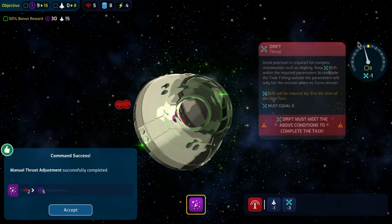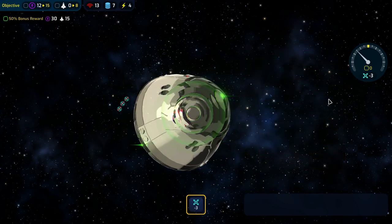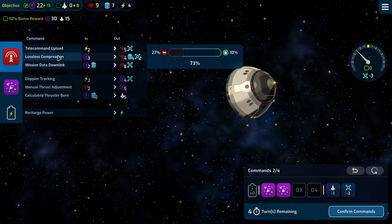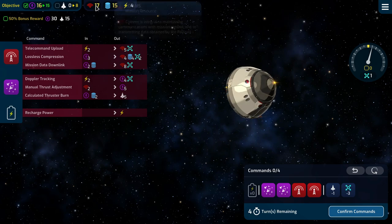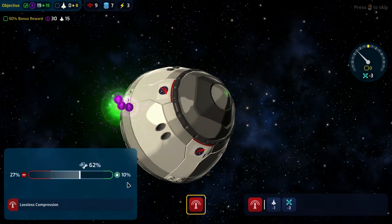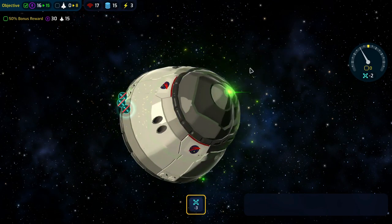Now, it doesn't matter if we are not 100% aligned until the last turn, but if we don't keep it under control, it's just going to get out of hand. So what if we do 1, 2, 1, 2? That gives us 16 nav. We have more than enough of everything else, but most importantly, it gets our drift quite a bit up. Well, it gets us our drift 1 higher than it should be. So it'll only go down to minus 2 this turn.